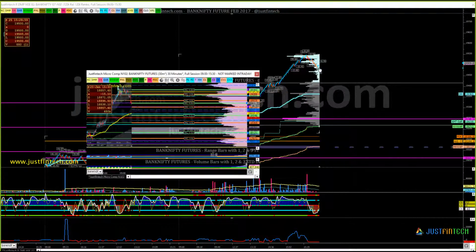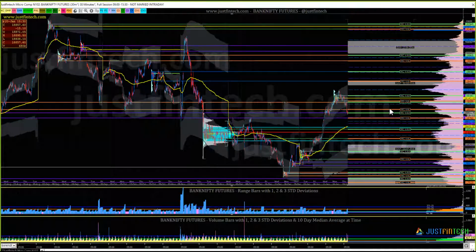The close we have got is 19509.85. So let's see, where is 19509? 19509 is somewhere here. There is a LVN here on the composite, but if you see here, we don't have anything much to do. The POC was higher when this profile was formed, and expecting a push into this 19650 zone, and then might reject there. Or if it rejects here, what we want to see is it at least starts accepting below this 304 HVN.